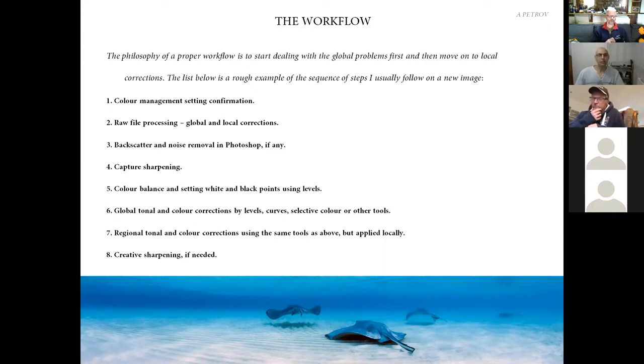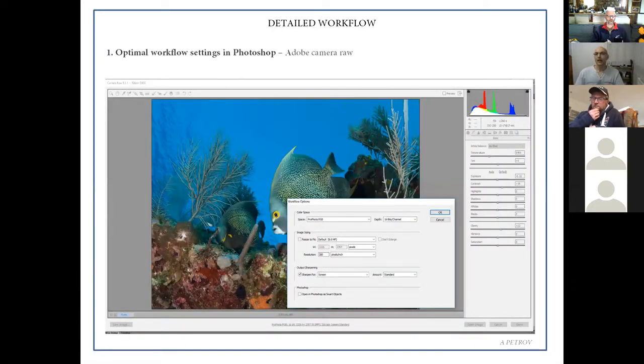The next step is the regional or local tonal and color correction using absolutely the same tools but applying them locally. And the final step is creative sharpening. It's not always necessary, but you can significantly improve your picture with creative sharpening. So here we are in the RAW converter. It could be any RAW converter. This is Adobe Camera Raw. It's an old one. By the way, this is Photoshop 6.